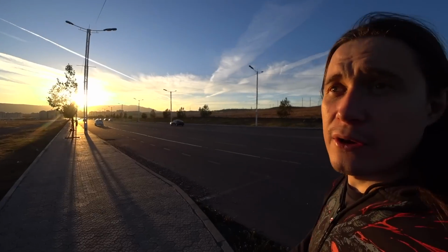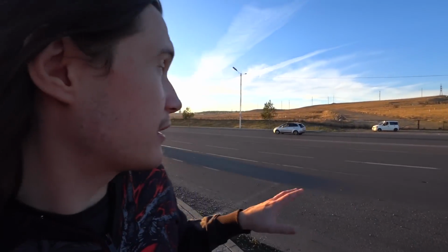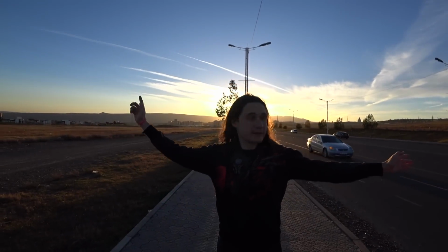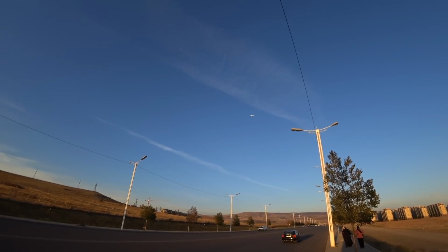Welcome to the rice fields, motherfucker. Guys, I was just quoting Filter Frank, I'm sorry. So our friend Timur said that it's typical Shanghai vibes here. 8 lanes of road and nothing in between. Yeah, pretty much.